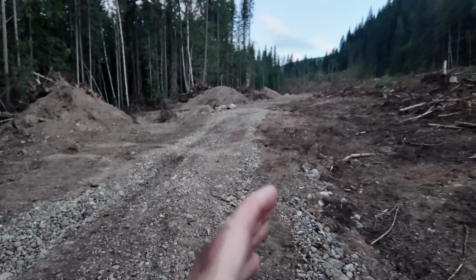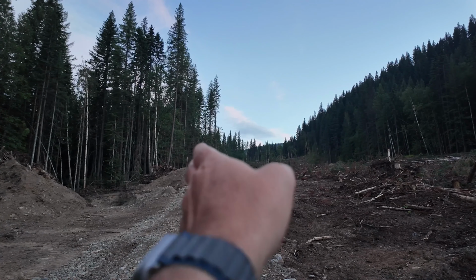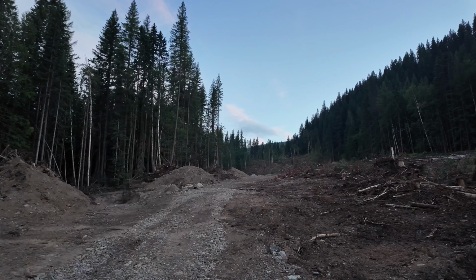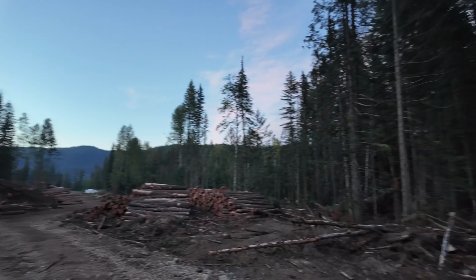It's going to be hard for you to see in a video, but if you go straight up there, it veers off to the left and it's a hard bank in the corner, and it goes down almost at a right angle, which the geologist told us is where we're going to see a lot of gold. But you can see how much logging's been done here.